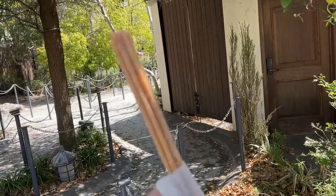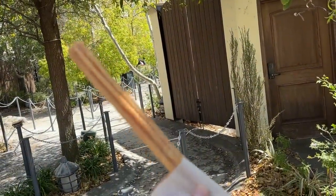I think this might be my first time, at least that I can remember in a long time, that I've tried a churro over here at Universal Studios Hollywood.